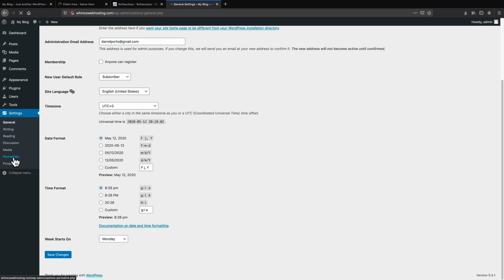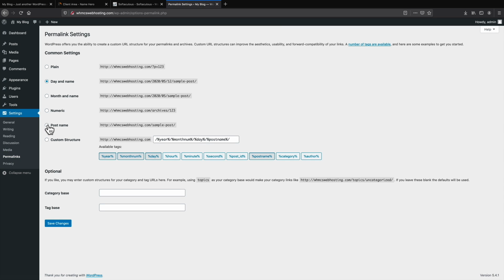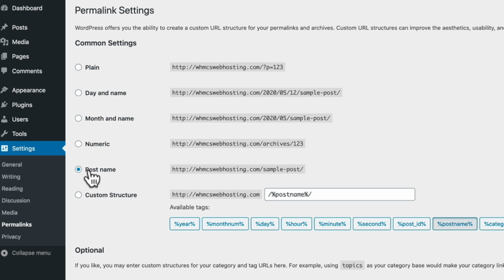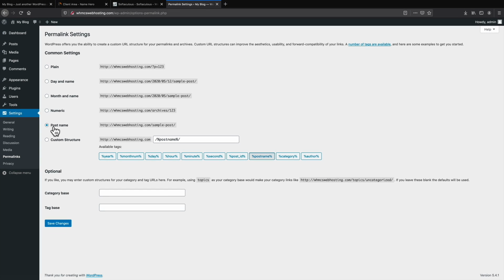Right here under permalinks, you want to make sure that this right here is under post name. Now this is very important because we're going to use a theme later that requires you to put this under post name. So don't forget that.